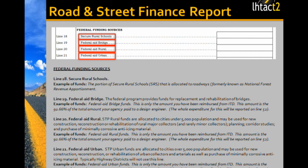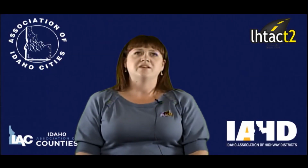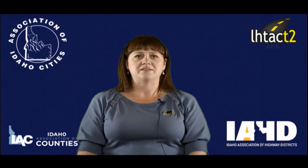In the federal funding sources, we made the biggest change with the names on this year's report. Line 18, we updated the name to the Secure Rural Schools. So this is the portion of the Secure Rural Schools, or SRS funding, that is allocated to roadway. It's also used to be known as the National Forest Revenue Apportionment, and some people refer to this as those Craig-Wyden funds that you receive for your roads and streets.